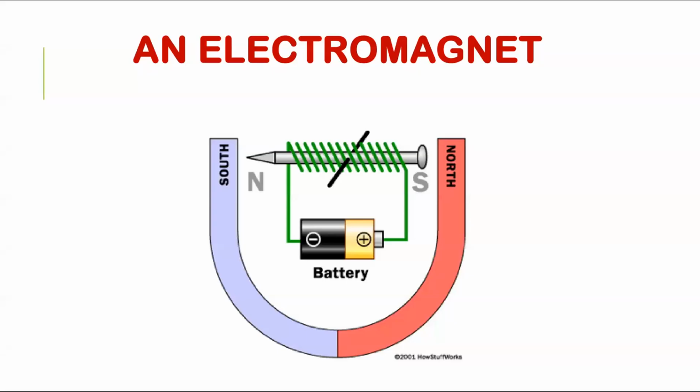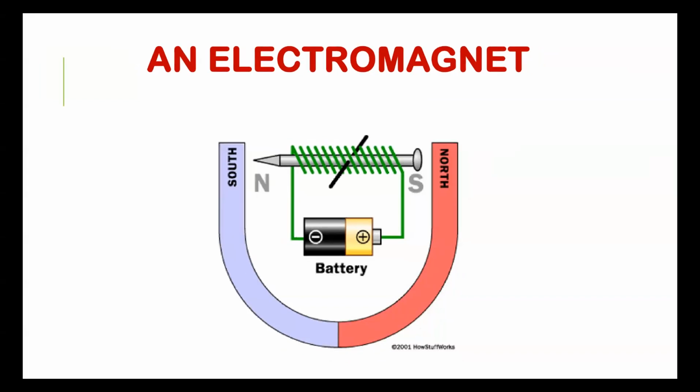Now, here is an electromagnet. This one we talked about. You remember yesterday when we were saying if you want to test whether something is a magnet, you can't just use a metal or a coin and say, is this attracted to another magnet? And then you say this is a magnet. No, you must find a permanent magnet.